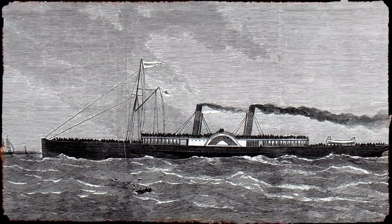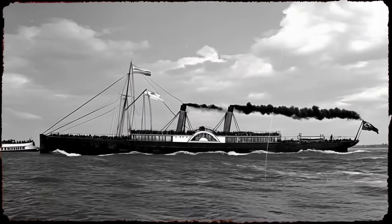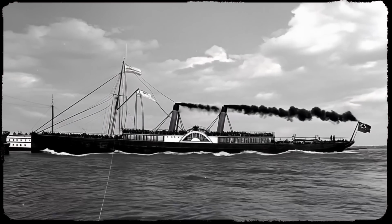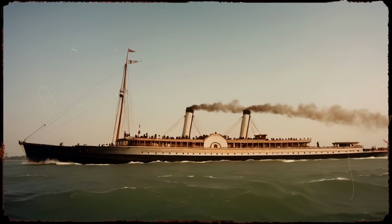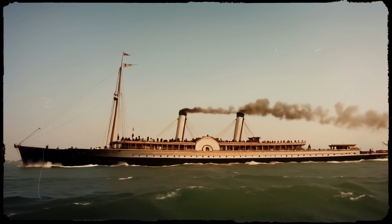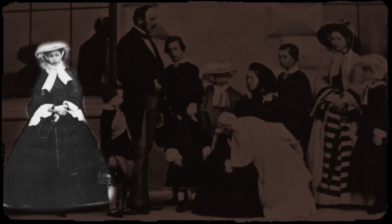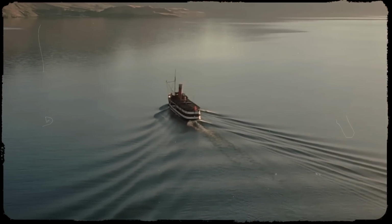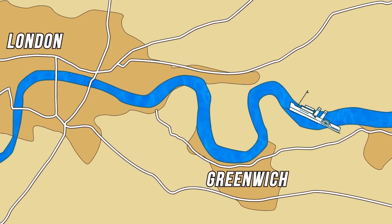One of the ships available for the trip was the SS Princess Alice. The paddle steamer was first launched in 1865 on the west coast of Scotland. Its original name was the Bute, and it was used as a ferry for the passengers of the Wemyss Bay Railway Company. A couple of years later, it was sold and renamed after Queen Victoria's 3rd child. Then, it was sold again and got the nickname the Shah's Boat, as it transported the Shah of Persia up the Thames to Greenwich in 1873.